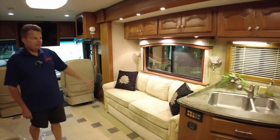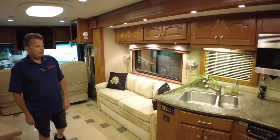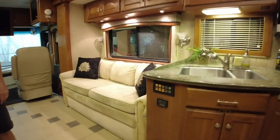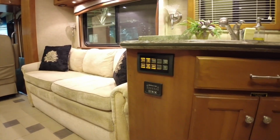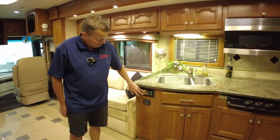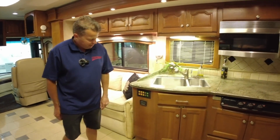Yeah, storage above, and Intelitech. So Intelitech, talk a little bit about that. It started in '06, so this would be the second year. And these modules are throughout the motorhome, backlit. They change colors when the lights get turned on.